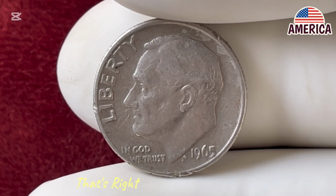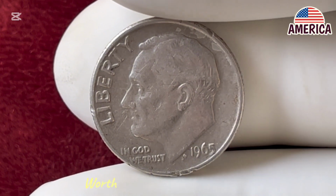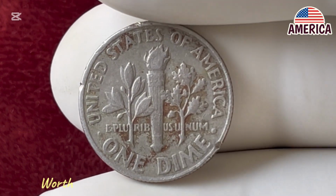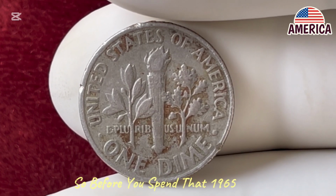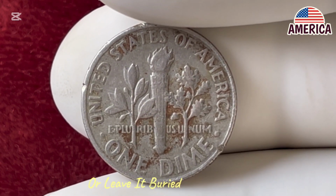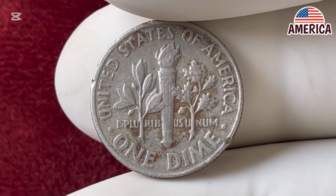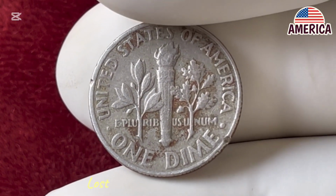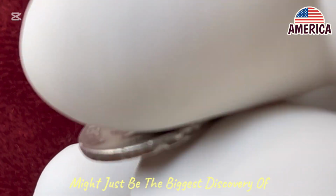That's right. 10 cents in your hand, worth more than most people's car. Worth more than years of rent. Worth more than many Americans' annual salary. So before you spend that 1965 dime, or leave it buried in a drawer, think twice. Because that little silver mistake, struck at a time of transition, lost in the mix, hiding in plain sight, might just be the biggest discovery of your life.